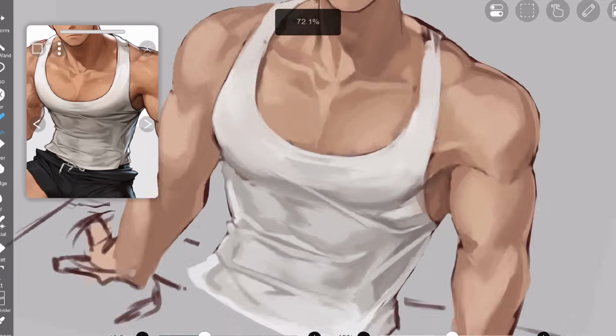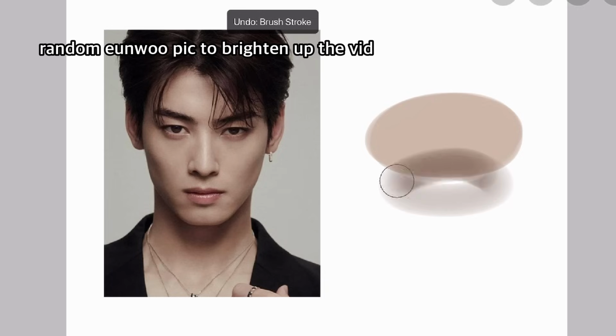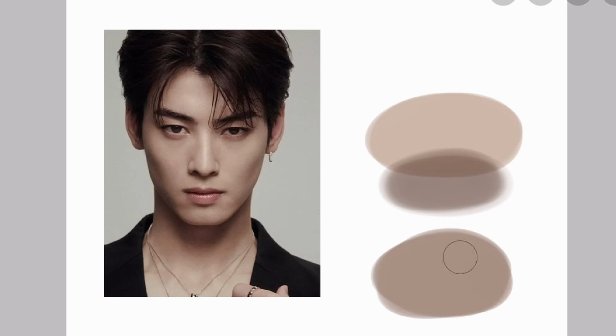Just like shading skin, he's utilizing midtones to give more dimension to the fabrics. If you're not sure how to get these midtones, overlay the dark color on top of the base using a low opacity brush and pick the color in between.